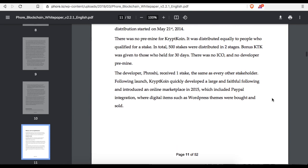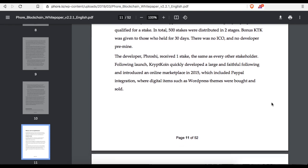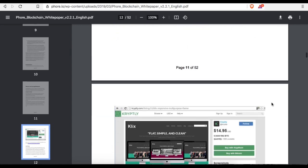One thing I will add that is very interesting is that the crypt coin had 500 stakes distributed, and the Masternodes right now are almost at about 500. So that is interesting to me. Just kind of noticed that. But again, they had this crypt coin thing going on.